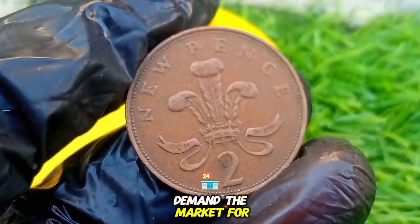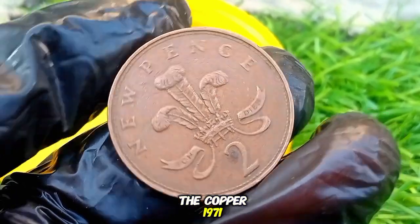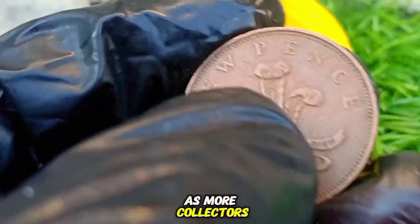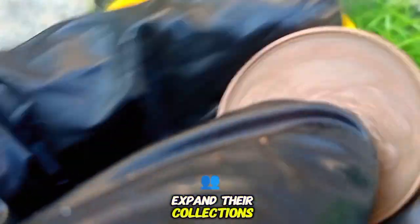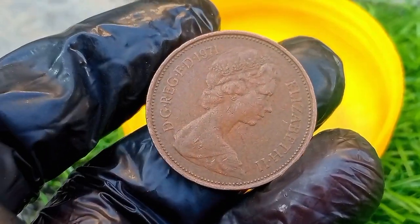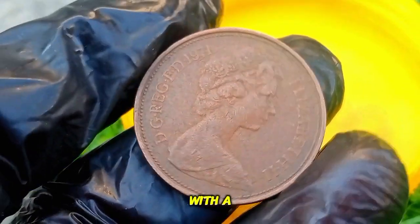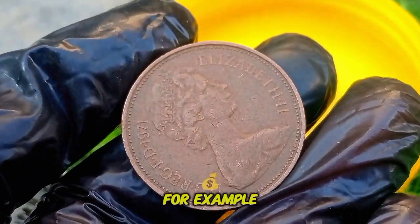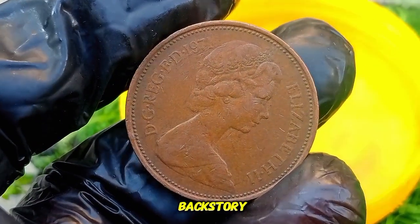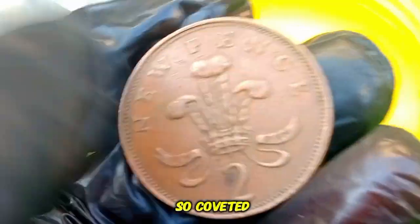Demand. The market for rare coins is always shifting, and the demand for the copper 1971 2 new pence coin is especially high right now. As more collectors and investors look to expand their collections, the value of this rare coin could continue to rise. Provenance. If you have a copper version of the 1971 2 new pence with a unique or well-documented history, for example, a coin that was part of a famous collection or has a particular backstory, this can increase its value even further.